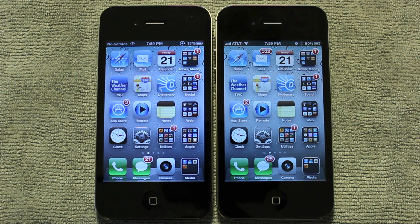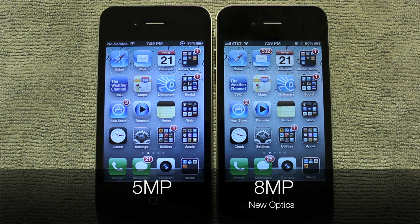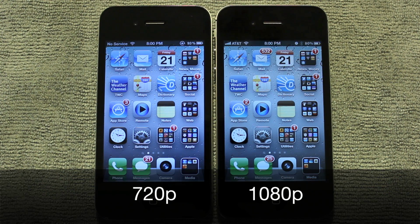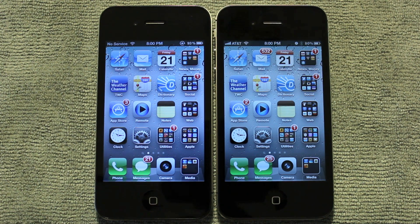The new iPhone 4S also has a better camera, 8 megapixels versus 5 megapixels for the iPhone 4. Apple says it has new optics, which means not just more megapixels but better quality pictures in a wider range of situations. Also, it shoots 1080p video compared to 720p video for the iPhone 4. I think the camera on the iPhone 4 was already a great camera, and just having both phones and being able to use them both, I definitely agree that the camera is much improved. These cameras are really starting to rival point-and-shoot cameras, and I think that's going to be a great selling point for a lot of people.